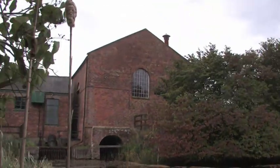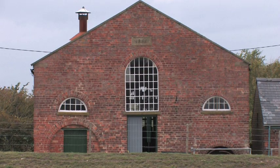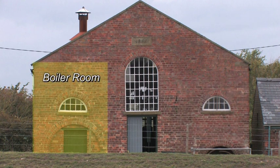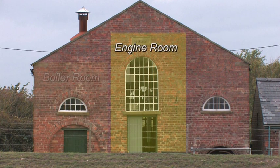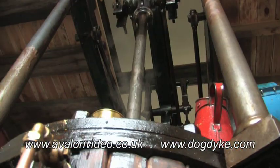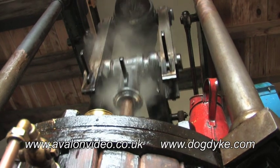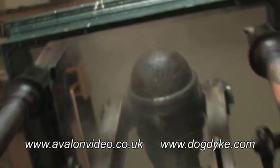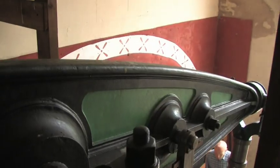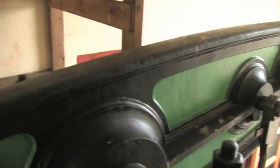The main 1855 building is in three parts, housing the scoop wheel, the boiler room, and the engine. This is the beam engine that drives the scoop wheel. For the technically minded, it is a 16 horsepower double acting condensing rotative beam engine. It was built in 1855 by a firm called Bradley and Craven of Wakefield.